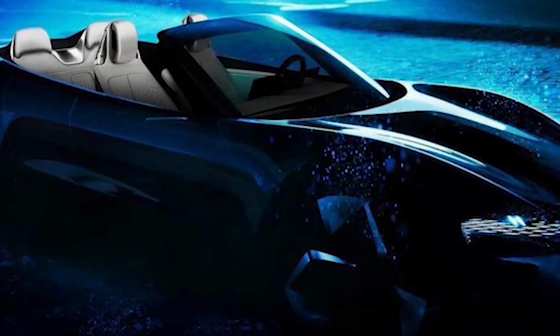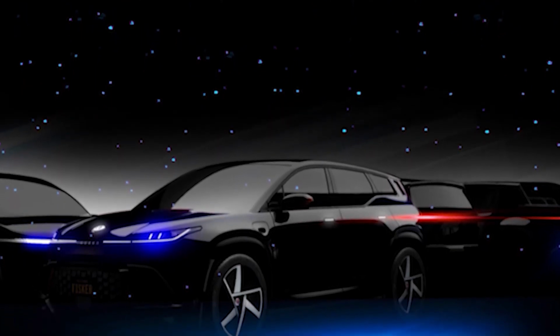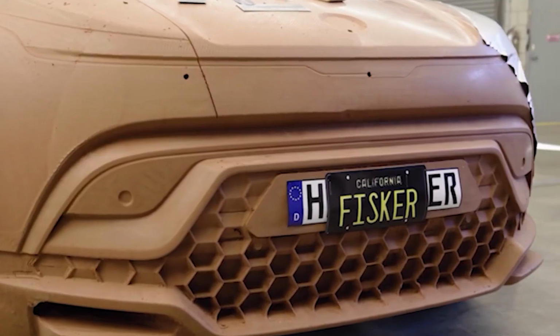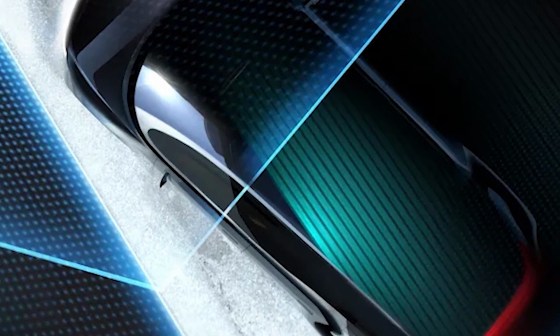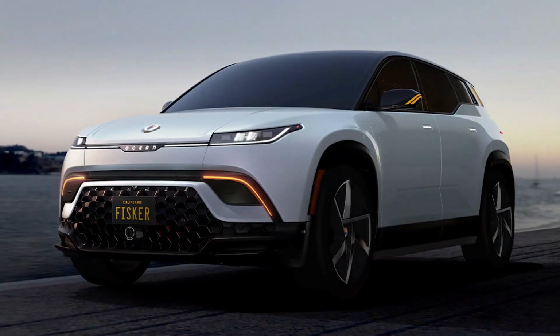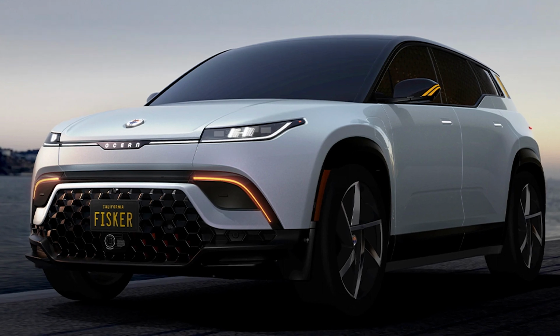The Personal Electric Automotive Revolution. We know that was not what we imagined the name would be. It is Fisker's unique SUV and is sometimes seen as a side project, but that can't be further from the truth. There isn't a lot we know about the vehicle, but there has been a lot of speculation about just how much it will have to face in the market if it is to survive. Many predict that the Pear will be a flop. Some even predict that Fisker will shut it down before its 2024 launch date and instead focus on the vehicle that seems to have more prospects, Ocean. Regardless of what people think, let's see just what it has to offer.